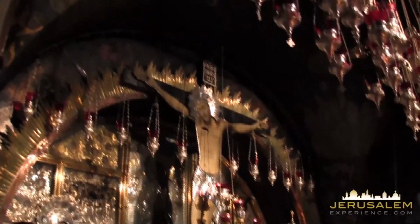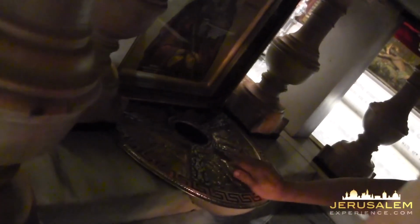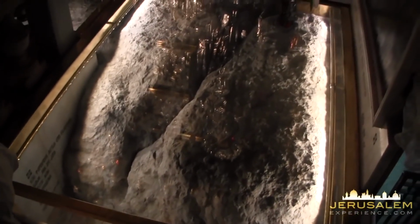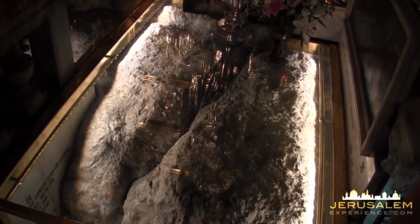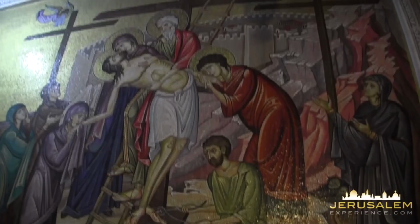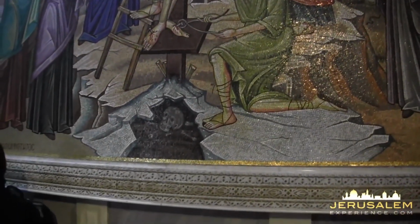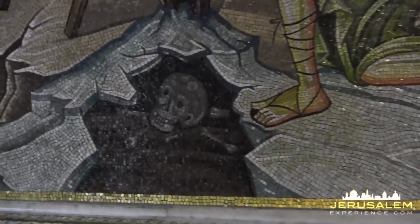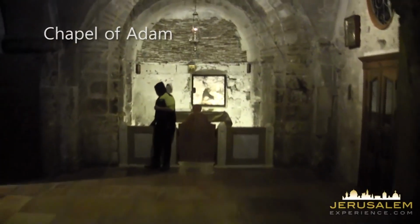Here is the place where the Holy Cross stood. As you can see, pilgrims are getting down on their knees to put their hand in to touch the rock of Golgotha at the very place where the cross stood. When we look at the rock of Golgotha from the side, we can see the crack in the rock caused, according to earliest Christian tradition, by the earthquake that occurred at the moment of Jesus' death. The crack was said to have allowed Christ's blood to fall upon and thereby redeem Adam, who is thought to have been buried right below Golgotha, where today is the Chapel of Adam, right below us.